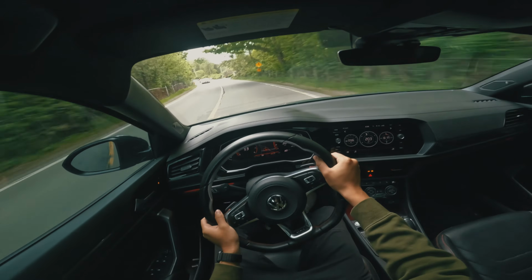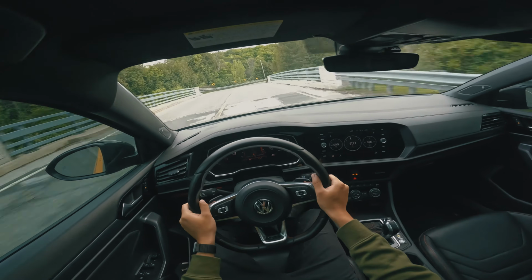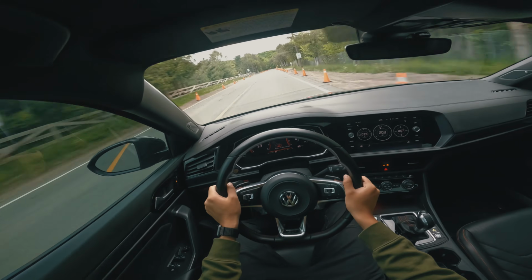The steering feel in sport is heavier than in comfort, and it's pretty responsive and connected to the road, pretty much on par with BMW M Sport steering wheels, but it isn't nearly as heavy, even in sport mode, but it's still pretty nicely weighted.